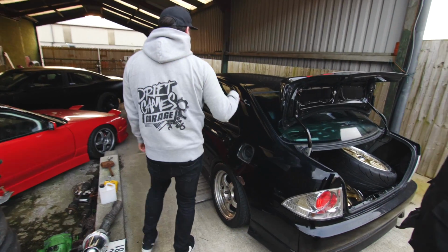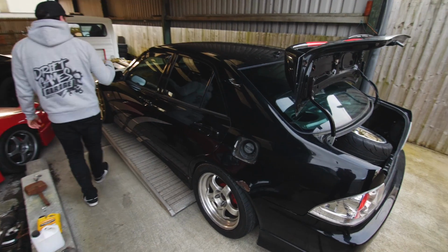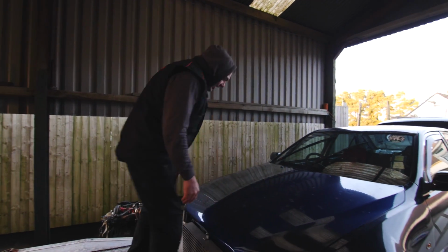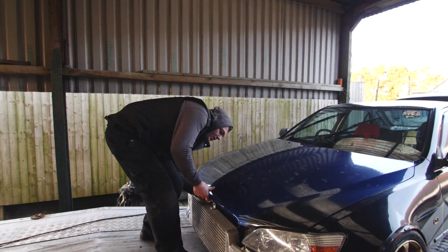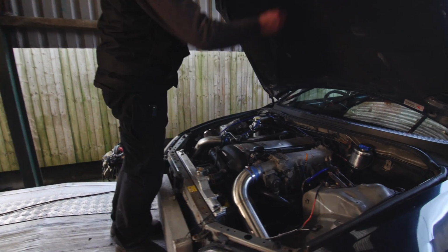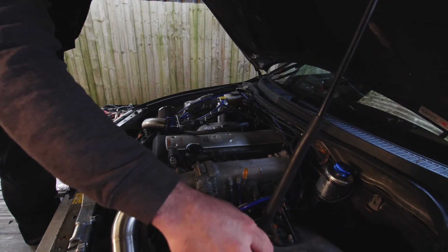This is a Toyota Altezza. Yes. And this one is not a very stock Altezza. Not at all, no. A friend of mine owns this. This is a car that we originally built that was going to be a road car. But we put a 1JZ VVTi engine into this. Wow. So she has full 1JZ running gear, R154.